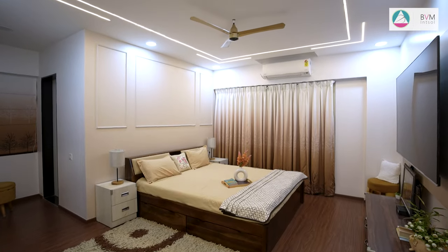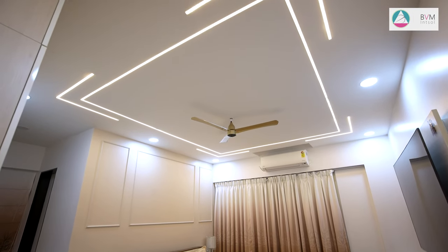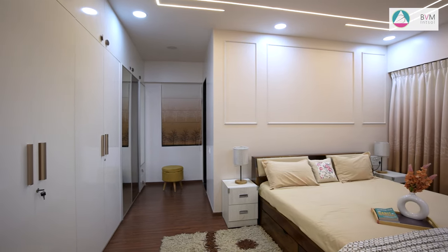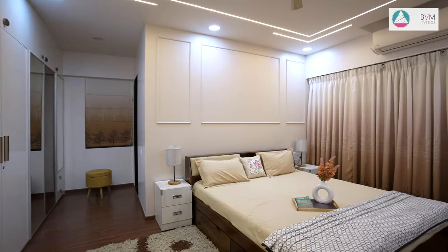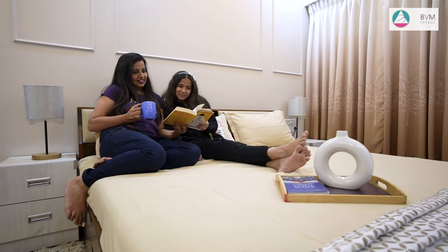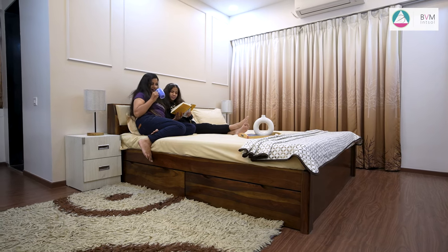The combination of panel lights and profile lights in the false ceiling works wonders to create a sense of spaciousness in the master bedroom. The strategic placement and design of these lighting fixtures helps to visually expand the room, making it feel more open and airy. It's a clever design choice that contributes to the overall atmosphere of relaxation and tranquility in the space.